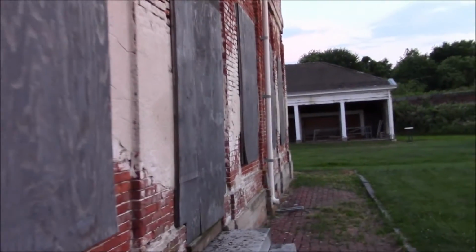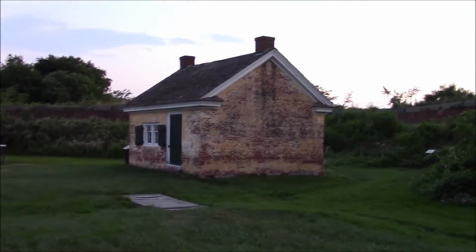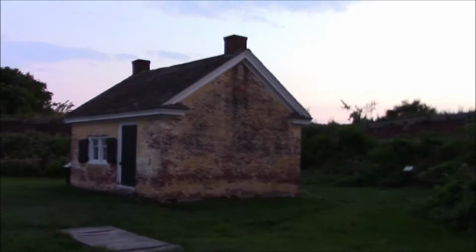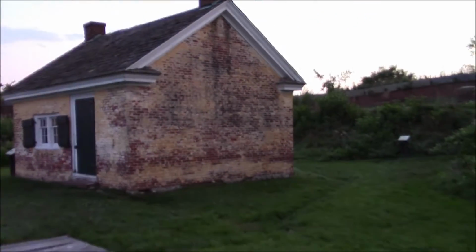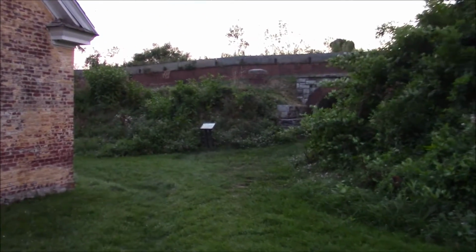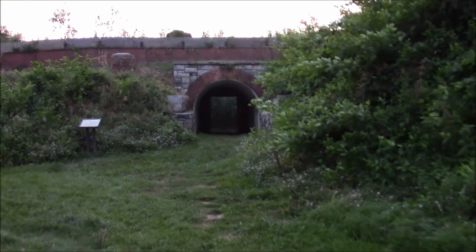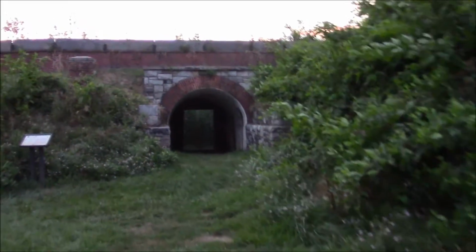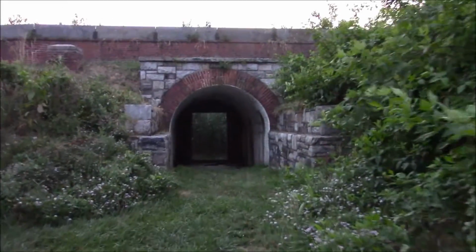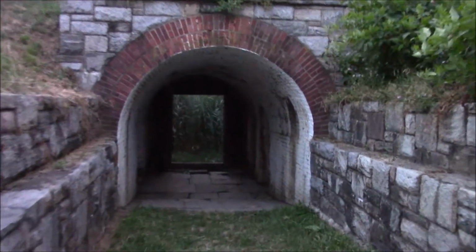And what's cool about this fort too is not only the very old buildings that stand here, but they have a bunch of little tunnels that go into magazines and throughout the casemate. And I noticed when I was walking around the top of the battery earlier that I saw something over here. And oh man, that's pretty cool. But it looks like it goes out to the other side actually, another gate to the fort that perhaps is lesser traveled.